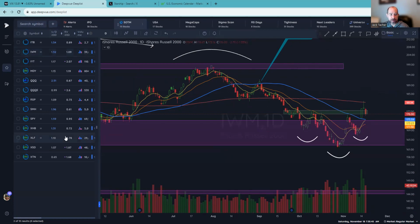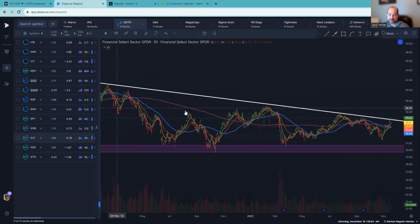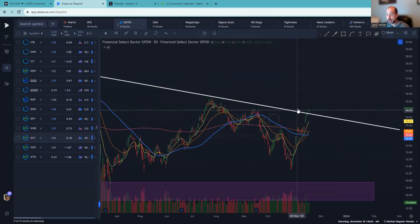Looking at financials, they broke the long-term downtrend line from the January top, so that's definitely a positive. Again, it's just a downtrend line, so let's not put too much stock in it, but that's a positive. More importantly, we are back above all the moving averages. The 50-day is starting to turn back up, and things are trying to align bullishly again. I don't need financials to lead the market, but they need to participate, and that's exactly what they're doing right now. So they're doing what they're supposed to.